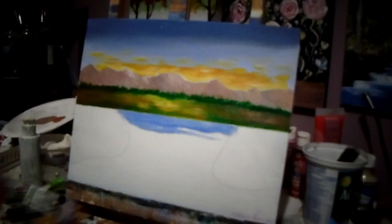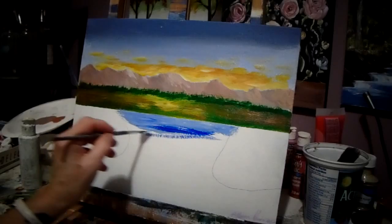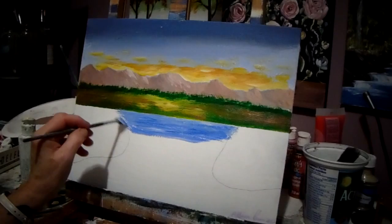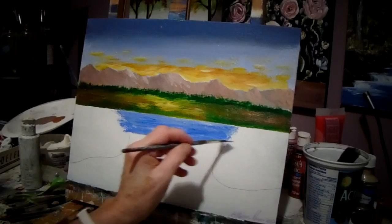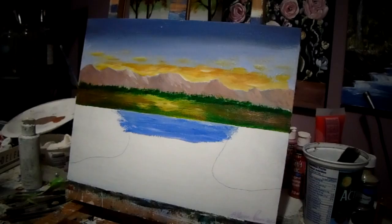Might want to put a little bit of darker blue in here, just for shadow. Back and forth. Add some white. Back and forth. There we go. Back and forth. Good. Well, you can go on over that, it doesn't matter. All right, just as long as you get your water, and try to get it as horizontal as you can. Just want to get that water in there, because we can go back and add things to it after and change it up a little bit.